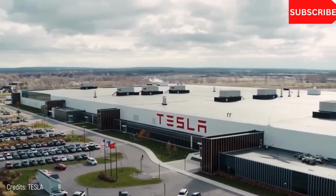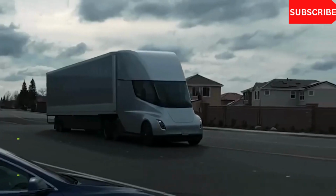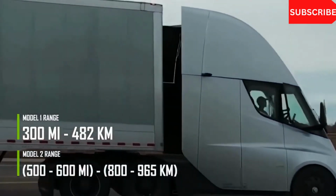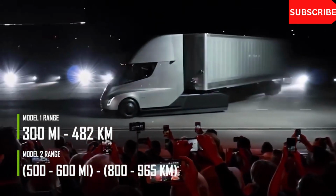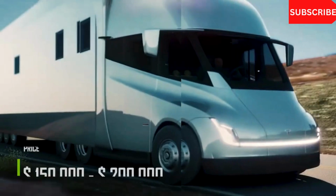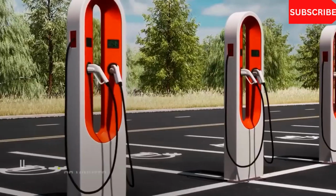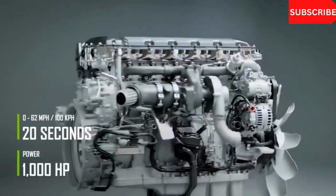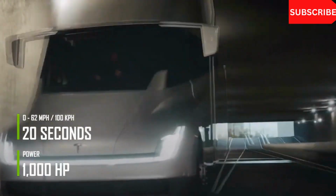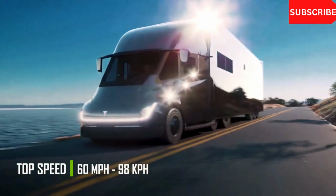According to the manufacturers, the Tesla Semi can travel most of today's heavy-duty transport routes. There are 2 subtypes, one with 300 miles of range and another with a range of between 500 and 600 miles, and, depending on these and other specifications, prices range from $150,000 to $200,000. The battery charges to 80% in just 30 minutes. The motor can hit an incredible 1,000 horsepower, accelerates from 0 to 62 miles per hour in 20 seconds, and can make the truck go 60 miles per hour. Will Tesla succeed in establishing itself in the truck market?